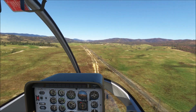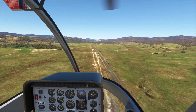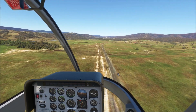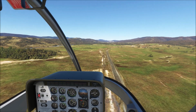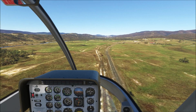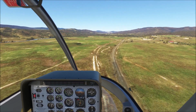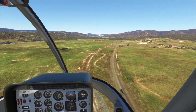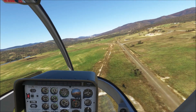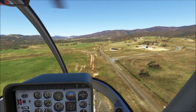Gets very close actually at certain points. At a guess, I'd say we're probably 20 to 30 k's still to go to Captain's Flat. This is Foxlow cattle stud, all this land here, one of the great original properties in the region.